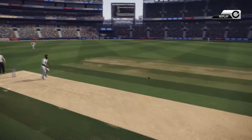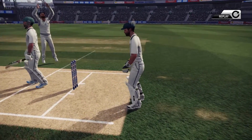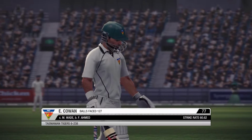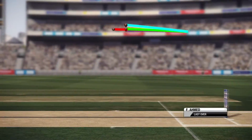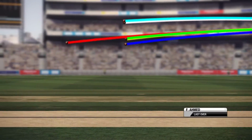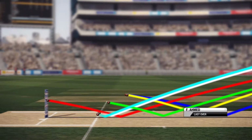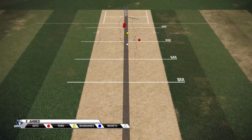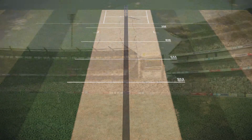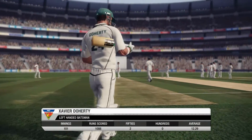And Cowan has gone. Well, he said, was he playing the anchor? Was he in trouble? It seems the latter is the cause. He was in fact in trouble. He has feathered one through. Wade with the catch. A great knock of 77 for the opening batsman. Finally departs. What an innings it has been. But now the match takes a turn on its head. The Bushrangers right back in the driver's seat.